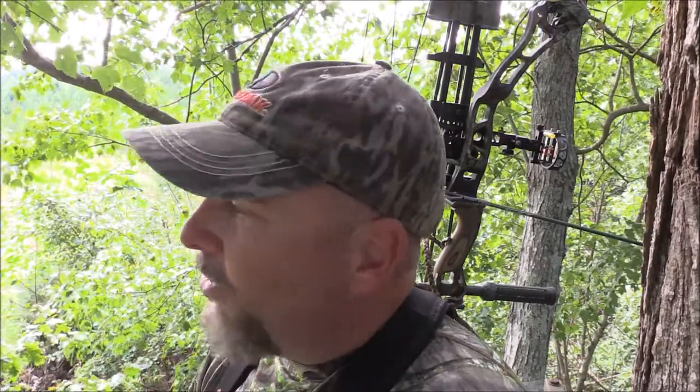We got corn right down here to my left. The wind's blowing out of the southwest, which is blowing over my left shoulder. From my cameras, it looks like the deer always come from the east. So if that works out tonight, I should get something on the ground. Wish us luck and stay with us, and hope you enjoy.